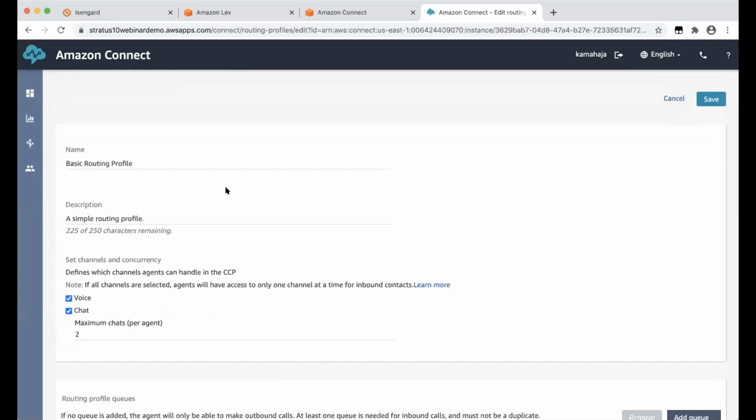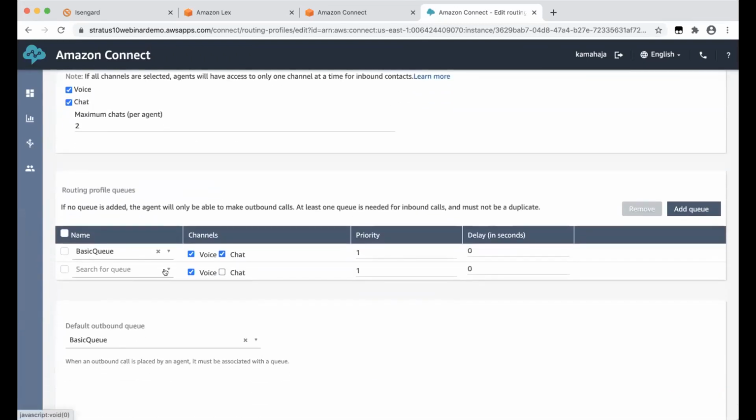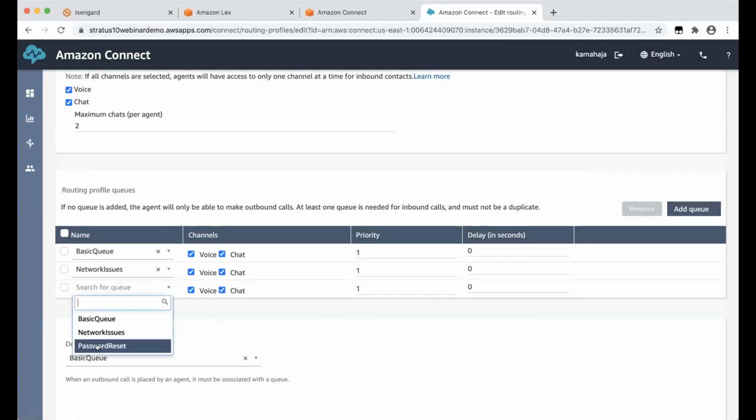a queue for, let's say, English-speaking customer agents who can help customers with password reset or network issues or any other relevant queues that you have for your business. So in this case, we created two queues. We are going to allow our agent to be able to serve the customer using both voice and chat channel, and we'll also add password reset and allow for both voice and chat channel.